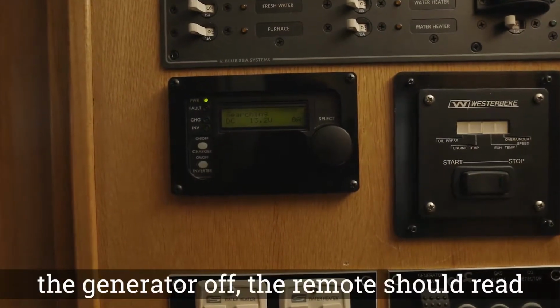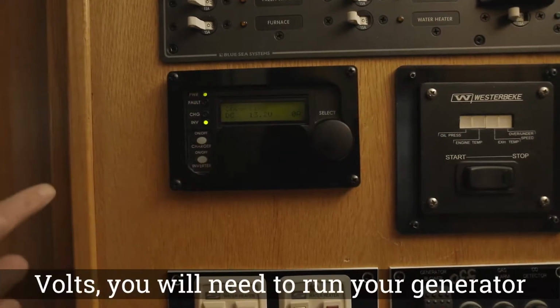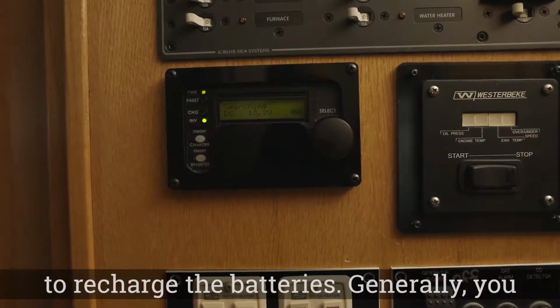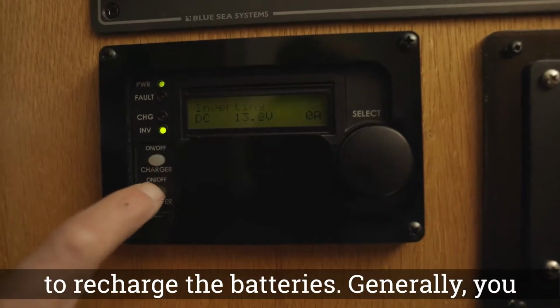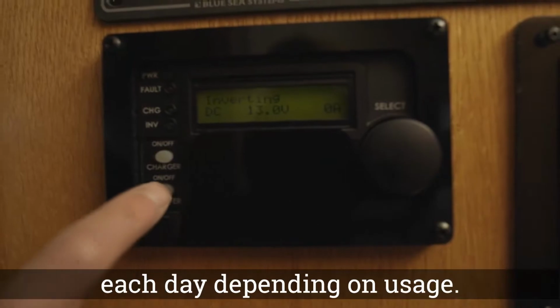With the generator off, the remote should read Inverting. If the reading drops below 11 volts, you will need to run your generator to recharge the batteries. Generally, you should expect to run your generator for 6 to 8 hours each day depending on usage.